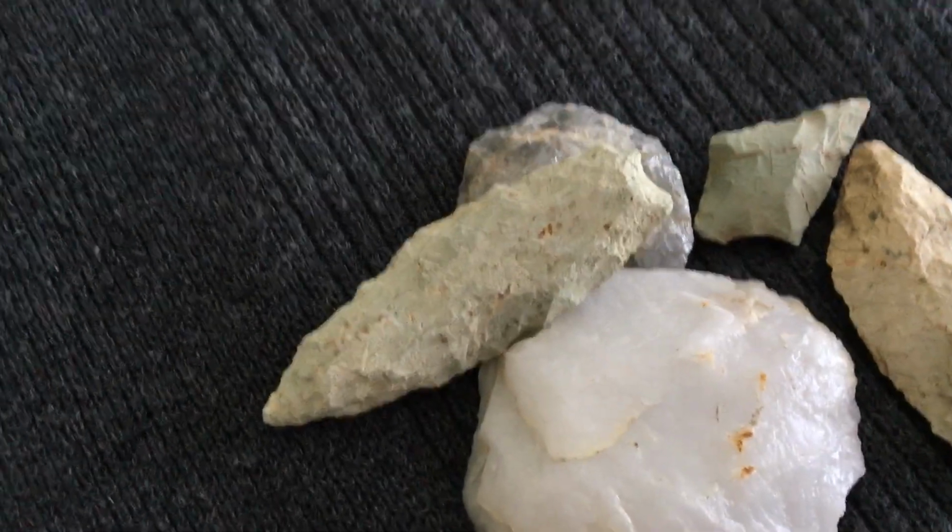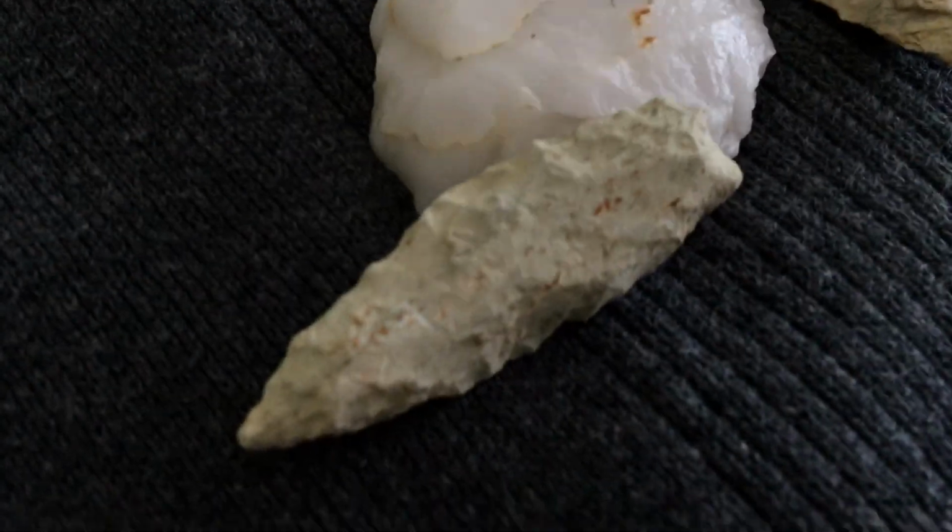Look at that piece right there. Love it, love it, love it. It's a great Guilford Yuma.